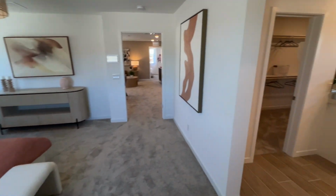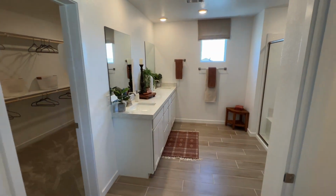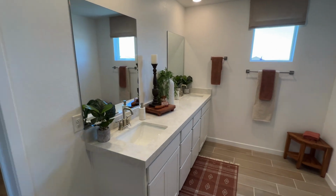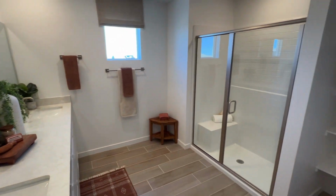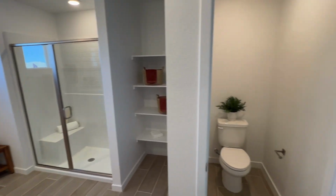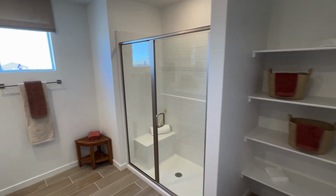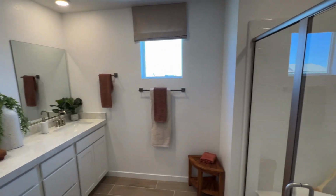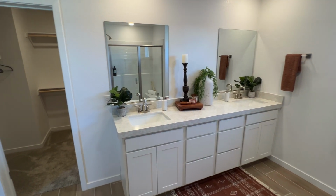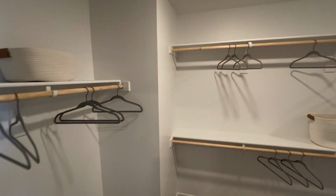Then right over here, we have your primary bathroom, guys. Check it out. Dual vanity. And here off to the right, you got your stand-up shower. Got some linen storage right there. There's your toilet. And here it is. What do you guys think? Got a window right there. Let me stand right here so you get a good view. And then right here, your walk-in closet.